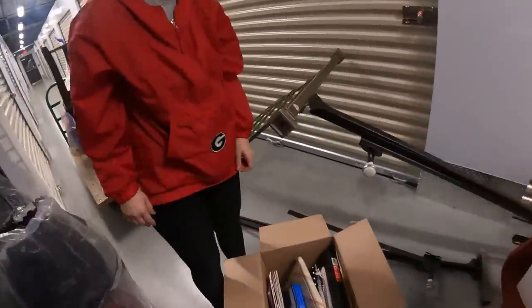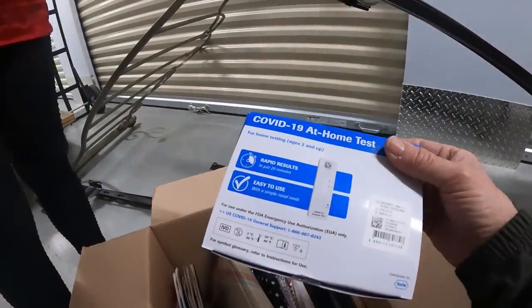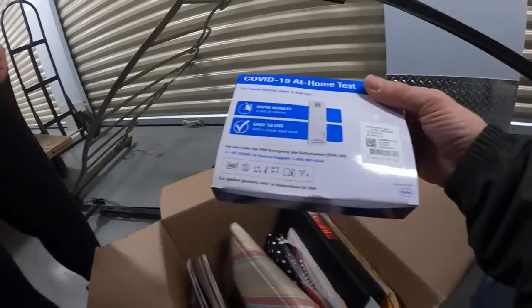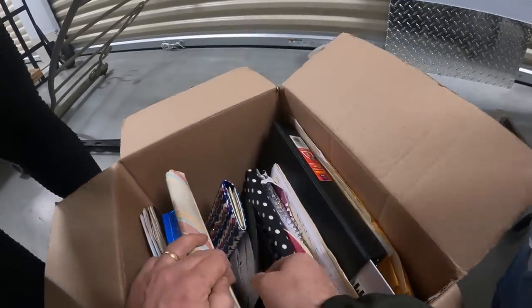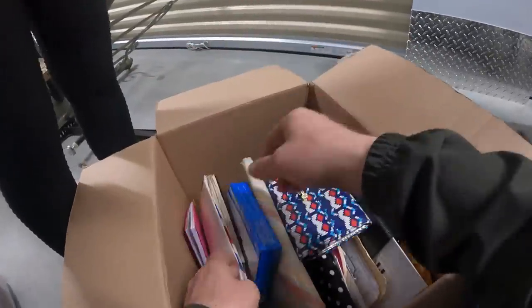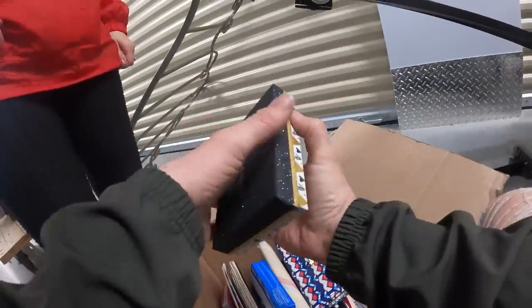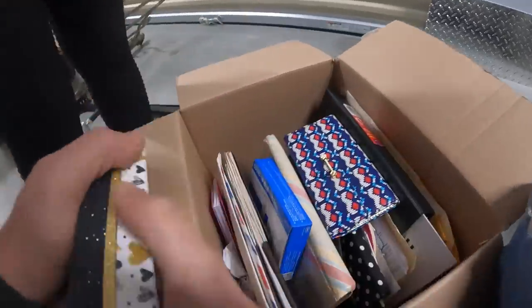And Leah over here. Paperwork. No, you got a COVID home test. It's already expired. It's no good no more. Just a wallet. It's a clean wallet. What is in here? Nothing? Just some earrings, but it's not the full box. Alright, so mostly paperwork there.